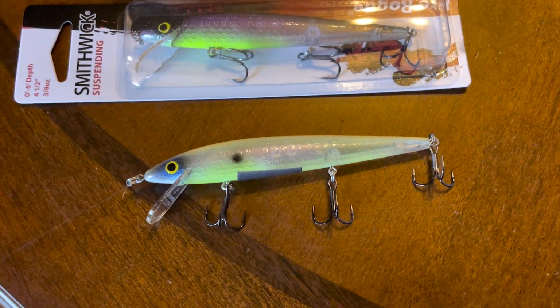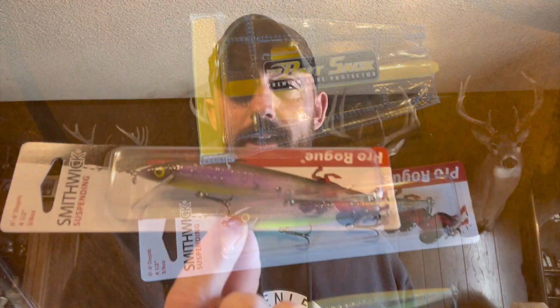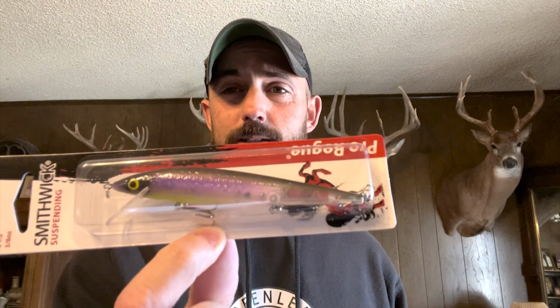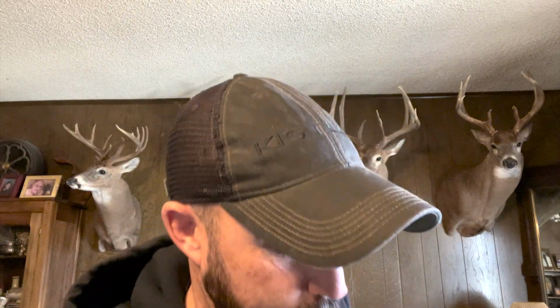They came out with the Pro Rogue, the FX series. It's smaller than the other Pro Rogue. The FX is a 4.5 inch, 3/8 ounce. Got great hooks on it. It's going to run about 8 foot deep with 10 to 12 pound fluorocarbon. And it's going to have that tried and true roll as the old Pro Rogue. It's got that kind of 3D scale effect that Frank Scale has painted them.